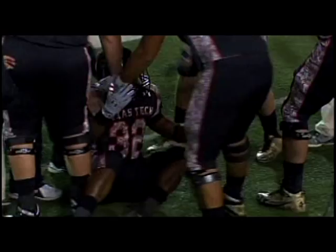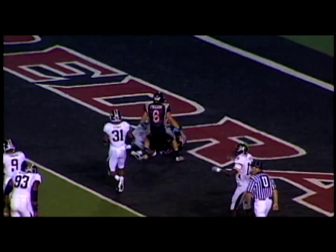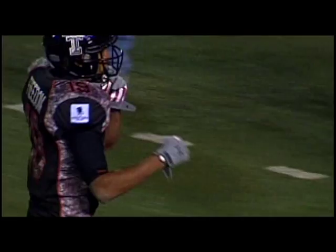2nd-and-goal from the 5, Potts with a 3-step drop and fires a bullet to Leong on the slant for 5 yards and the touchdown. The Abilene product's 2nd TD grab of the game and his 5th multiple touchdown game of the season. 24-17, Red Raiders with the lead.